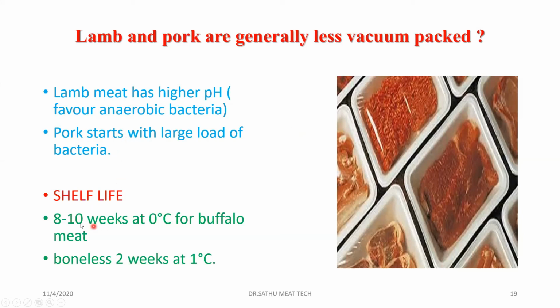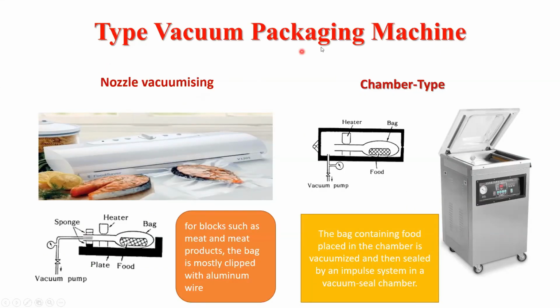The shelf life is 8 to 10 weeks at 0 degrees centigrade for buffalo meat. For boneless, it is 2 weeks at 1 degree centigrade. Okay, coming to the types of packaging machines, there are two types: one is nozzle vacuumizing and the other is chamber vacuumizing.